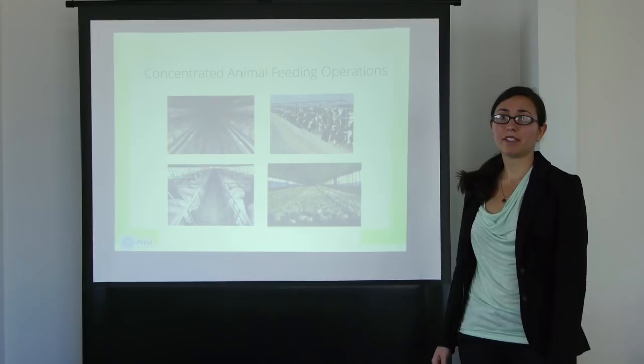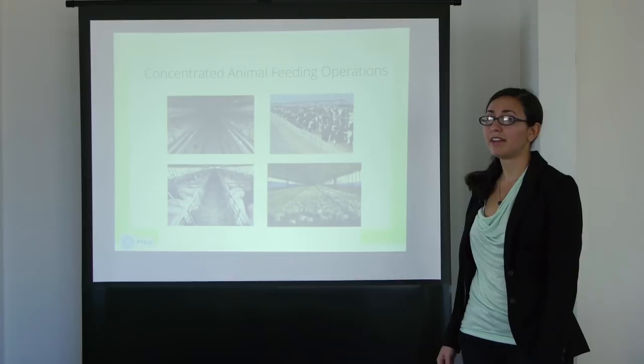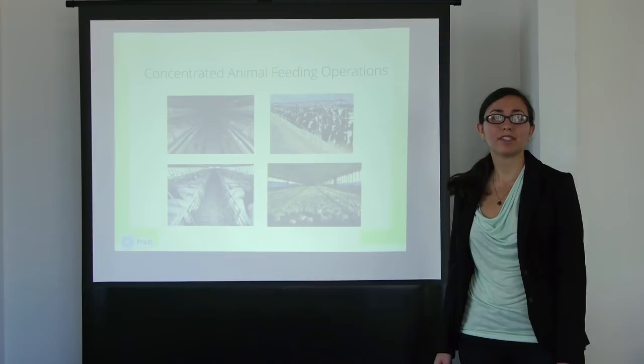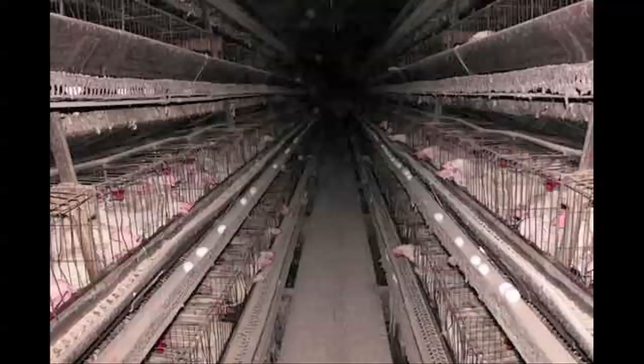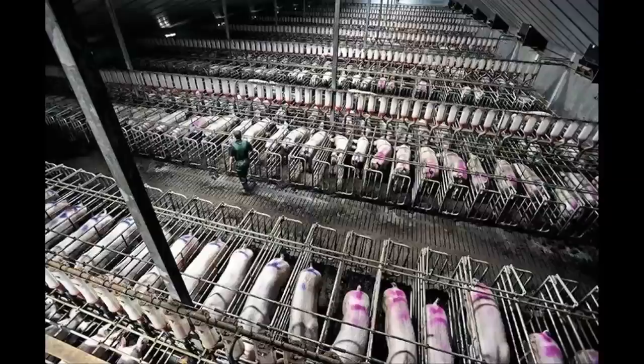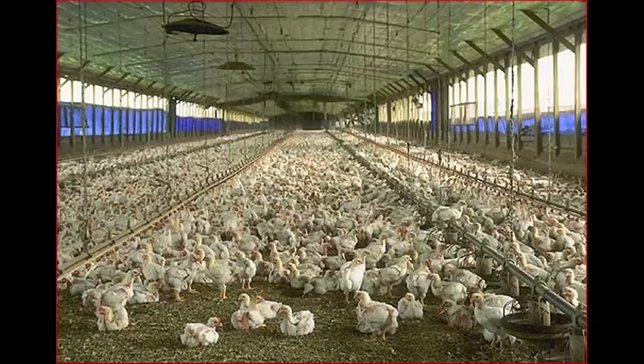So rather than Old MacDonald, this is what we have today. 99% of all animal products made in the United States are raised on factory farms. So what is factory farming exactly? It's technically known as concentrated animal feeding operations, or CAFOs. It's the practice of confining thousands of animals in a single barn to produce the most product for the lowest cost. So here you see egg, beef, pork, and chicken factory farms.